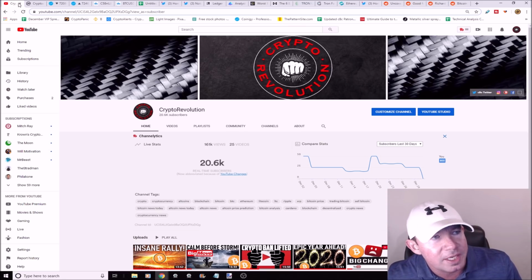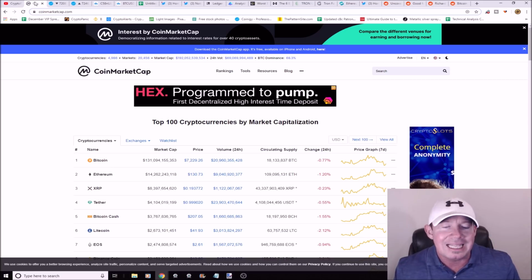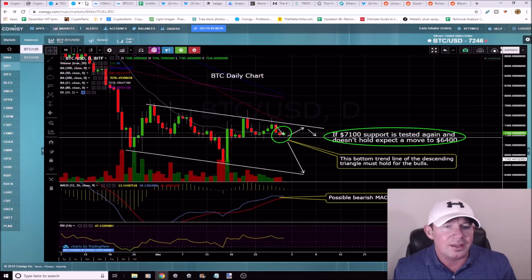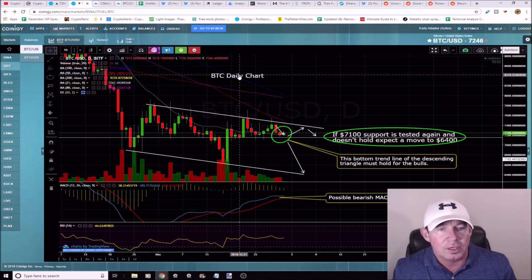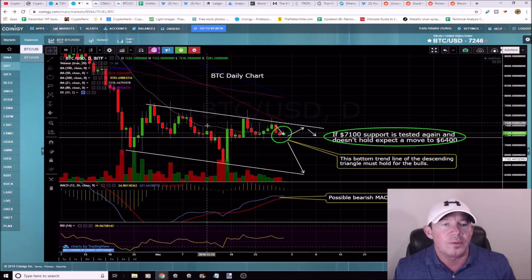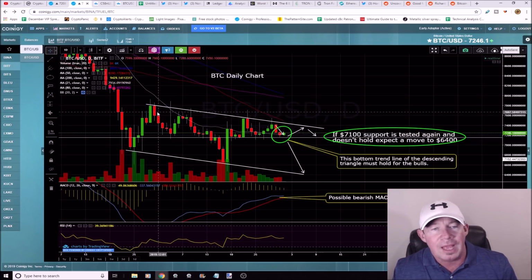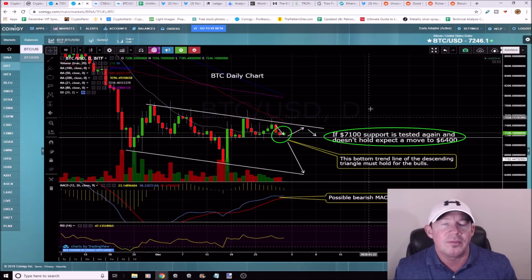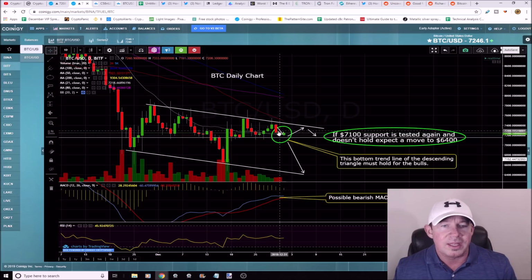Jumping right into the market. Today, crypto, slightly red day. Overall market cap of cryptocurrency, $192 billion. Bitcoin at 72.29. This is a Bitcoin daily chart. We've been talking about this triangle for a period of time, and we broke lower previously and have the idea that it's potentially a falling wedge, which has a 68% chance of a break to the upside. However, this triangle is bearish, with a 64% chance of a break to the downside.